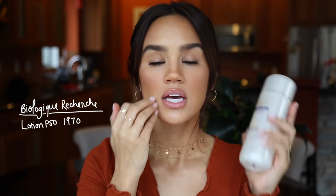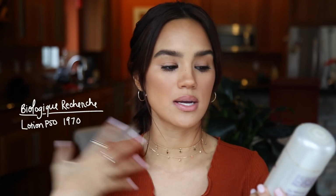Lotion P50 1970 by Biologique Recherche. I've gone through like 5 or 6 bottles of this stuff. I swear by this. This is always a staple in whatever skincare routine I'm doing. It really changes your skin. You notice a difference 30 seconds after you use this. It exfoliates all that dead skin off. It's really such an amazing game changer in terms of anti-aging and just making your skin look so much better.